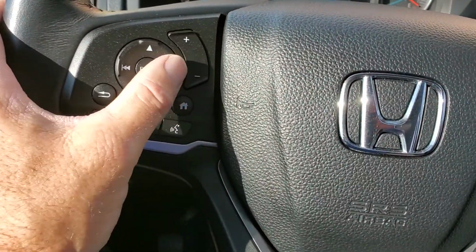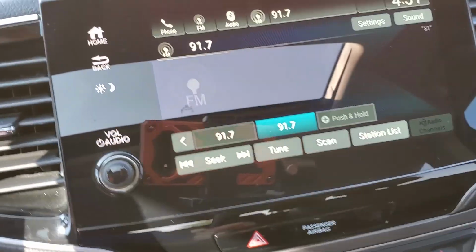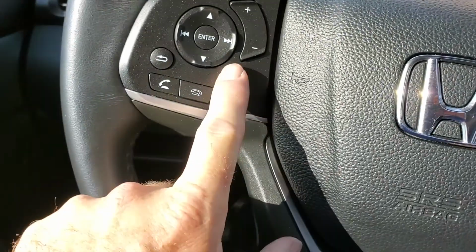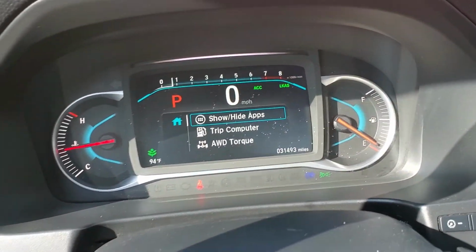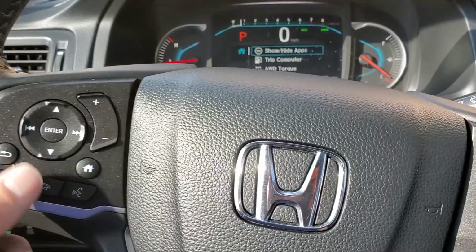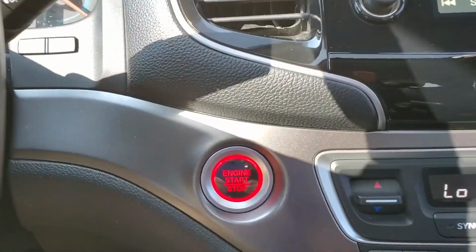And this is your stereo controls. It also shows up here and down here. We can also take it home so you can see that it'll control the trip computer and all-wheel drive torque and such as well. Your push to talk, your cruise control, push button start.